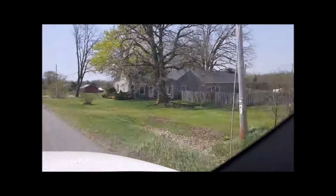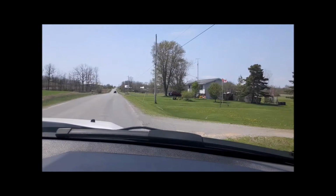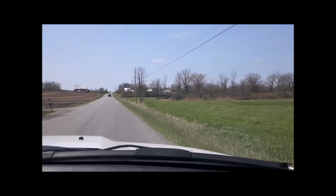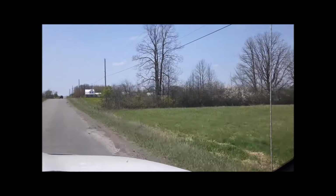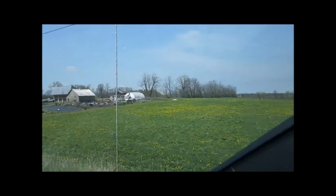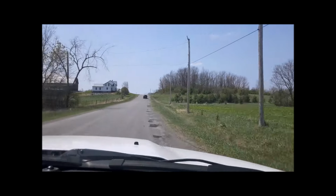Look at this place. An old deuce and a half army truck up in the back there with a big water tank in the back of it. Guess they use it for irrigating the fields.